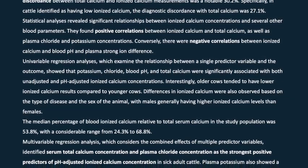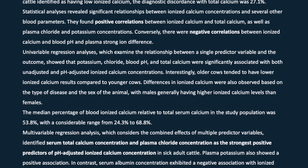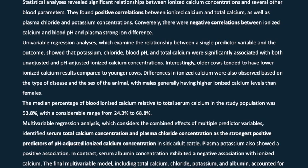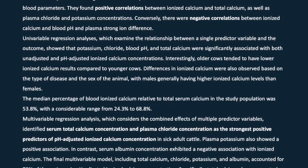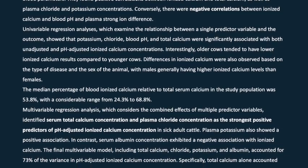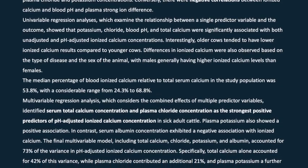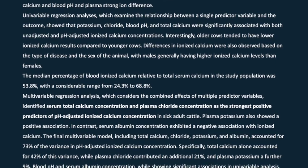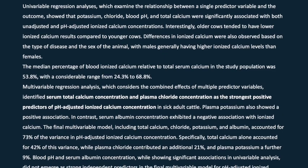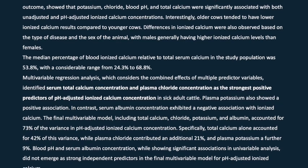Univariable regression analyses, which examine the relationship between a single predictor variable and the outcome, showed that potassium, chloride, blood pH, and total calcium were significantly associated with both unadjusted and pH-adjusted ionized calcium concentrations. Interestingly, older cows tended to have lower ionized calcium results compared to younger cows. Differences in ionized calcium were also observed based on the type of disease and the sex of the animal, with males generally having higher ionized calcium levels than females. The median percentage of blood ionized calcium relative to total serum calcium in the study population was 53.8%, with a considerable range from 24.3% to 68.8%.